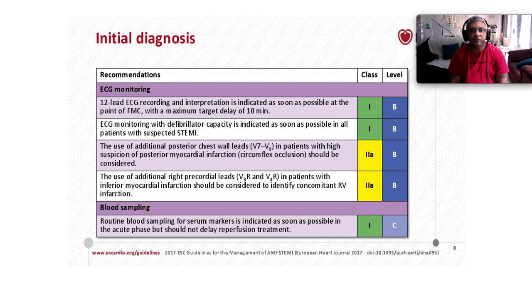The use of additional posterior chest wall leads V7 to V9 in patients with high suspicion of posterior myocardial infarction because of circumflex occlusion, we spoke about this. The use of additional right precordial leads V3R and V4R in patients with inferior MI should be considered to identify concomitant RV infarction. We spoke about that.